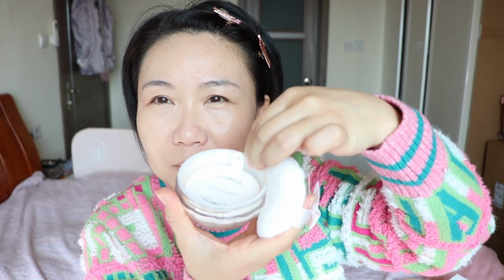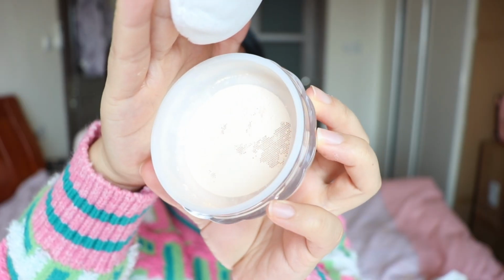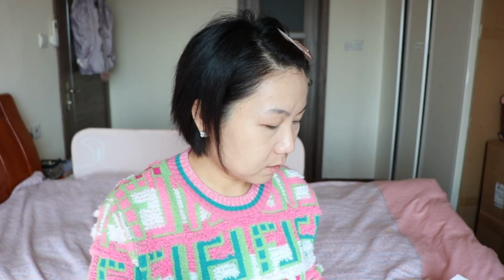And inside should be the powder itself. Let me just open it. Oh, see the cloud? See the smoke? That means the powder is fine. The powder also has a light rosy smell. Zoom you in.